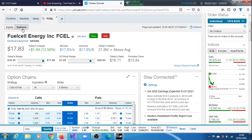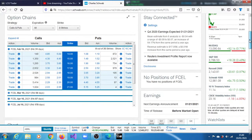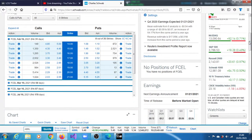Obviously, one of the other ways is through options. Let's see what's going on here. So this will expire on the 19th.